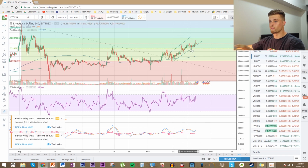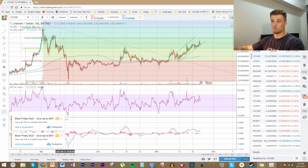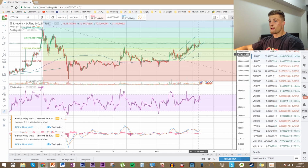We found a little bit of resistance on this fib line just here, and we are on our way to the next fib line, which is actually, as you can see over here, its previous resistance level. So it will be a big determiner of bull or bear when it hits this level, because if it smashes through it, it'll be looking really bullish for Litecoin, and if it comes back down and bounces off it, then maybe we'll have to think that it might be a little bearish.